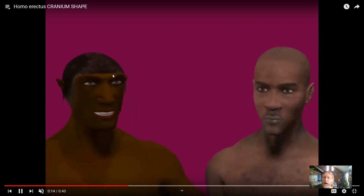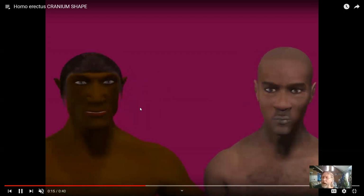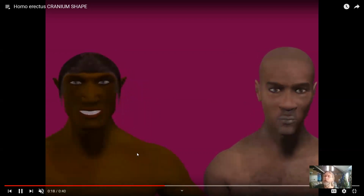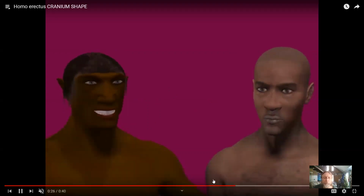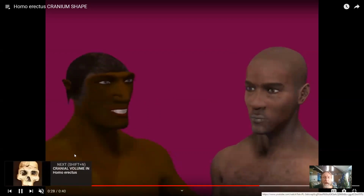There would have been a larger brow ridge and a skull which was low but long, as opposed to modern Homo sapiens, where the skull is shorter but more rounded. Okay, and so Homo evolved in stages.